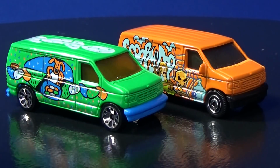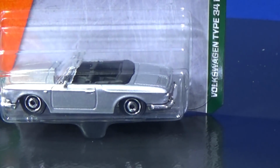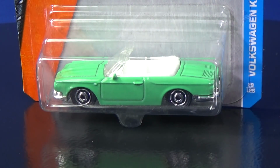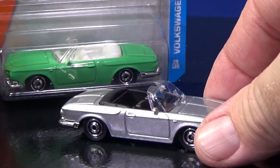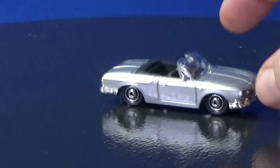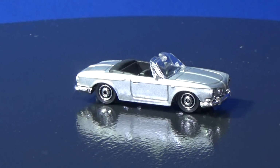Now we started off with the VW. Let's go ahead and open up the Volkswagen Type 34 Karmann Ghia. This one in silver. Maybe you got this one last year. I think it was last year. As a matter of fact, I think that was the one in the ABC learning set or something. So here's the one that's in the case this month, or this series, I should say. There's a look at the interior.